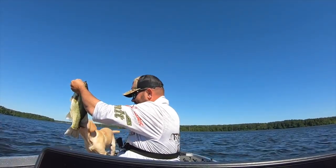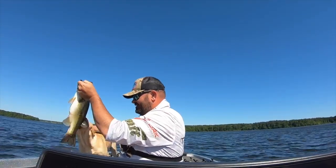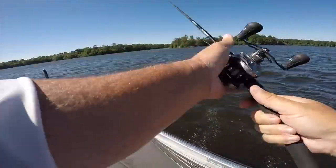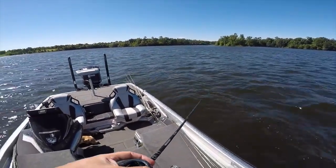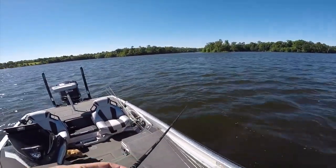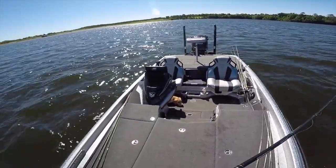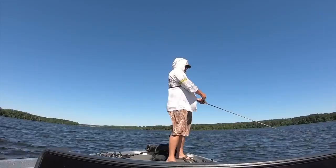Crash, what do you think? There's your friend. You got a friend? Good girl. All right, let's let him go. She's got the old routine down now. As soon as I set the hook, she comes up here and gets all happy, wants to see what's going on. As soon as I let the fish go, she gets her little pet, then goes right back down there. Look at her, hiding under the console, just sleeping. She's got it down, boy.